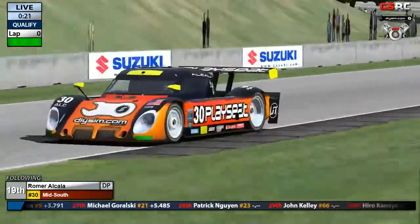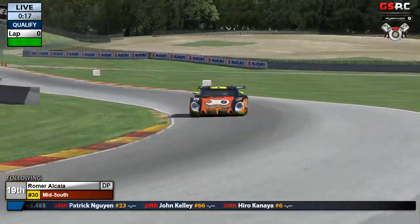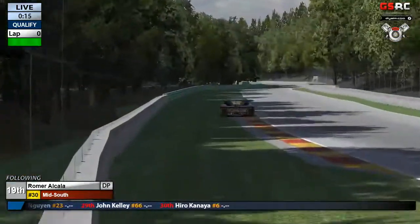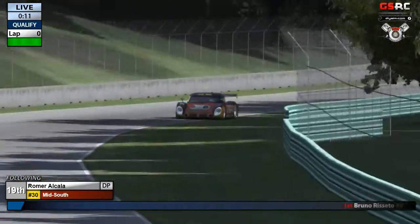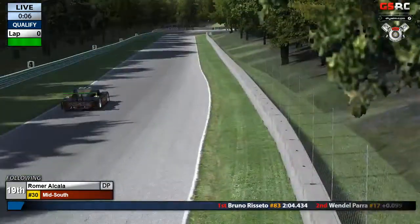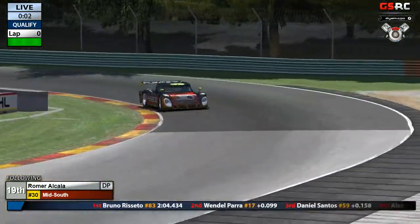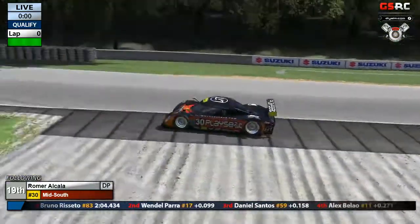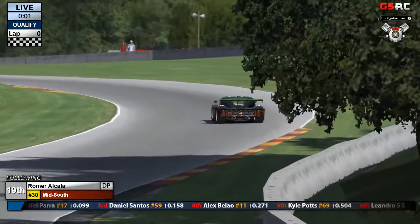He was at the top of the practice timesheets for quite a while until he got bumped down to 7th later on in the session, which again, still 7th is nothing to scoff at. And the one that I want to watch is actually Kyle Potts. He finally got his first podium in race 6, and unfortunately wasn't able to do the same in race 7, but he is 5th in the points. He's currently sitting 5th in qualifying, so Potts is someone who could potentially be up there and competing.